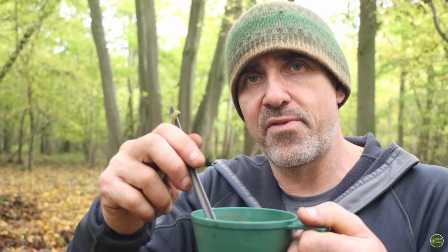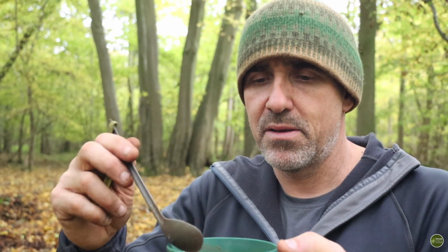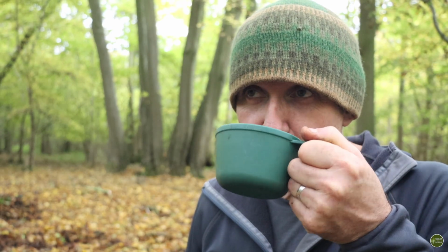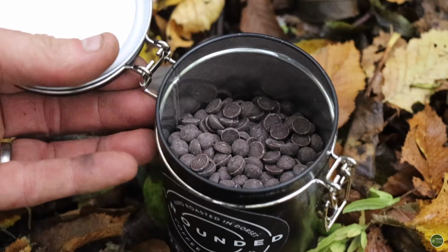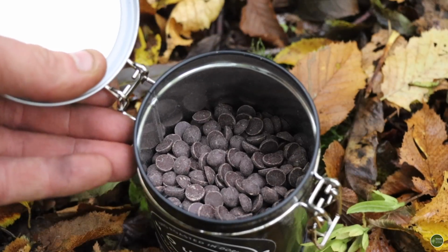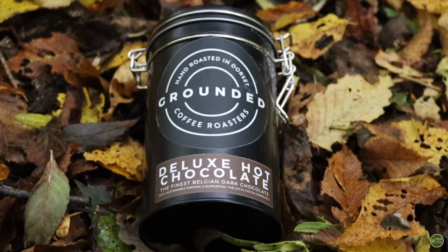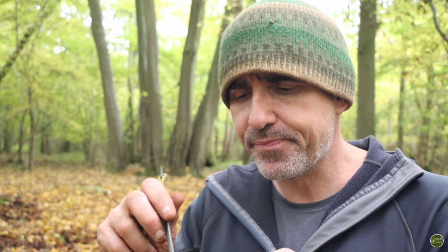And then finally, I've got the grounded hot chocolate, the one out of the can with the milk powder. Cool. Wow. That's much more like dark chocolate. Maybe I didn't have enough milk in it, but it's nice. It's a bit like Bourneville chocolate, if you like that. It's got a different texture as well. I guess because it is literally just melted chocolate rather than powder.